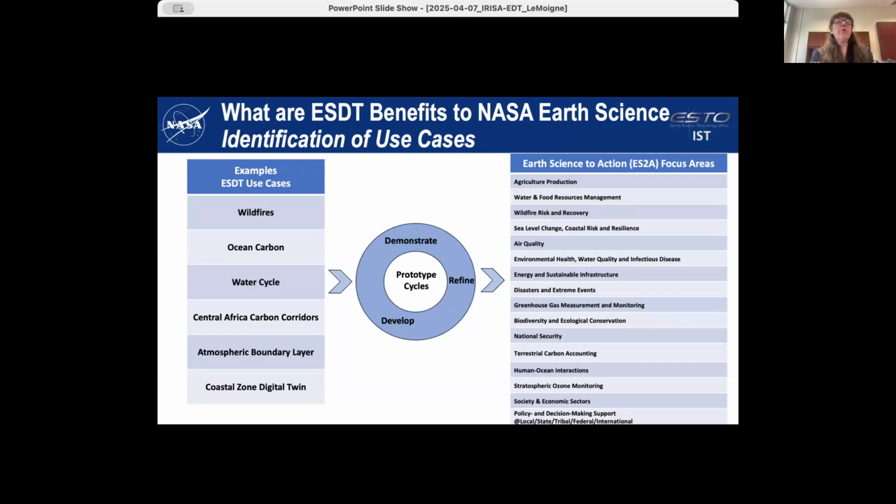So if we come back to the Earth Science to Action strategy, we have defined these different use cases. Coastal zone is at the bottom. There is one of them, but we are also looking at different other use cases and other prototypes. And these prototypes, as I said, are going to inform the digital twins that are going to be built for these Earth Science to Action focus areas. There are about 15 areas that have been identified, and so this will be really an agile iterating process between the development of prototypes and the development of the operational digital twin that will run for the Earth Science to Action strategy.